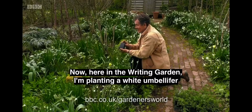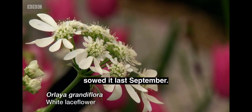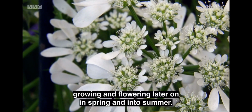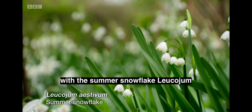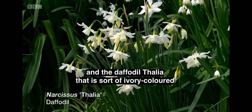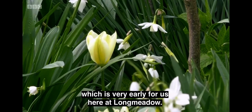Now, here in the writing garden, I'm planting a white umbellifer called Orlaya grandiflora, which I've grown from seed, sown last September. It's overwintered and now it's ready to plant out, and it will start growing and flowering later on in spring and into summer. But the spring display is just beginning to take off with the summer snowflake, Leucojum, and the daffodil Thalia that is sort of ivory coloured, then opens out white. We've even got the first tulips beginning to appear, which is very early for us here at Longmeadow.